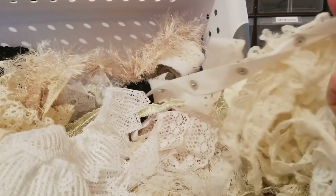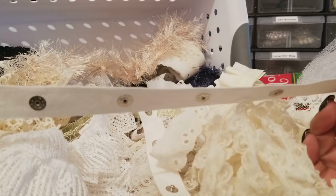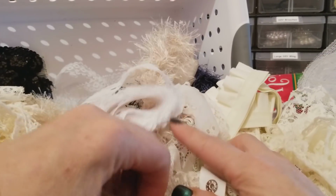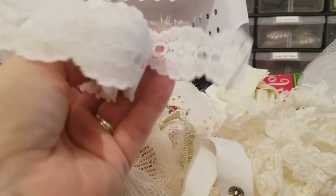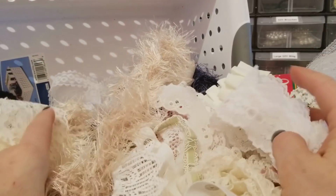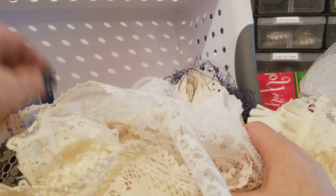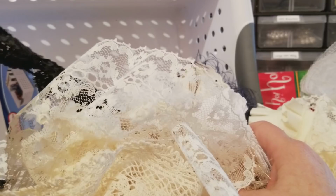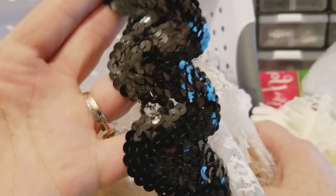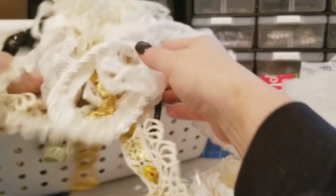Then there's this weird one. Somebody tell me what this is that has these snaps on it. I don't get it. That's pretty. And you can run ribbon through it. I am just beyond ecstatic. Look at this. So, yeah, all of that.